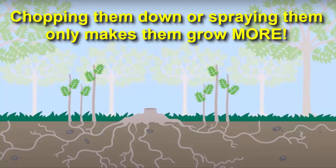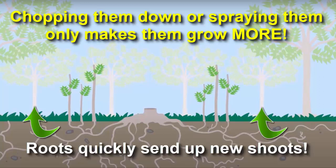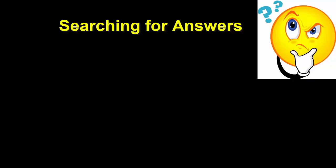Just chopping them down or mowing down the twigs that spring up in the grass doesn't work. Nor does burning them down or spraying a defoliant on them. That's because when the tree is cut or burned or sprayed, the roots go into overdrive, and those suckers quickly start even more trees. Surely there must be an answer.